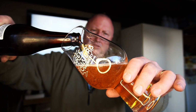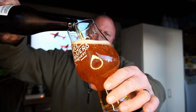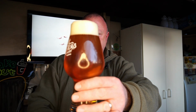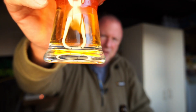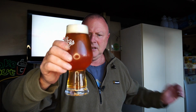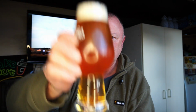Oh, crystal clear. Now, West Coast IPAs, generally, and I mean, I'm not a fucking beer expert. I'm just a beer drinker. But the West Coast IPAs that I've had in the past have always been fucking crystal clear. Now, that is crystal clear. And I'm also one of those bubble watchers too. I fucking love watching the bubbles out of the bottom of these glasses. Looks fucking cool.